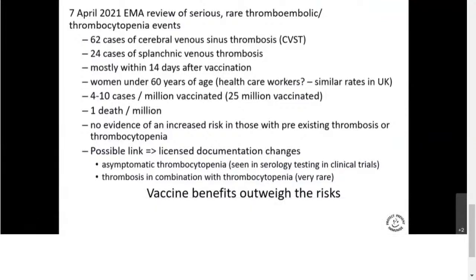Since the vaccine has been licensed and millions of doses have been given, there have been cases reported to the EMA of serious rare thromboembolic events with thrombocytopenia. So they are not the mainstream clotting events that you may see in the general population. These are associated particularly with low platelet counts. The EMA in April of this year reviewed 62 cases of cerebral venous sinus thrombosis and 24 cases of splanchnic venous thrombosis, all with thrombocytopenia.